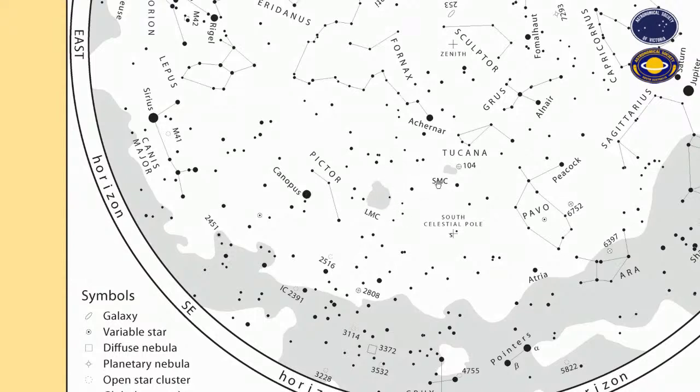These two little patches that we see here, the large and small Magellanic Clouds, we'll talk about those a little bit later on in the presentation, as well as this object here labelled 104. We'll talk about those a little later.